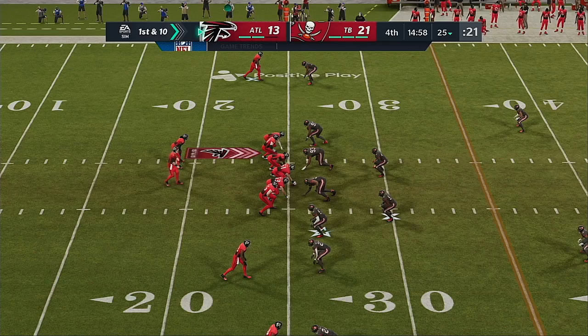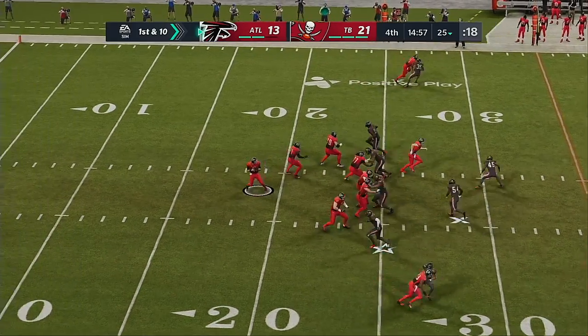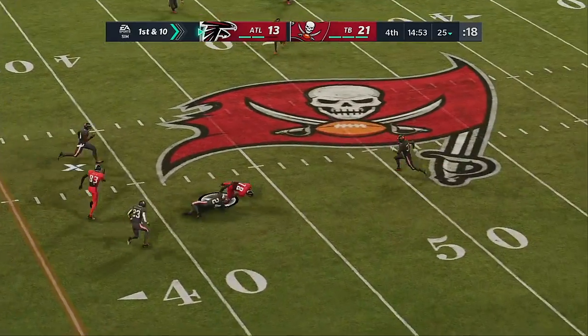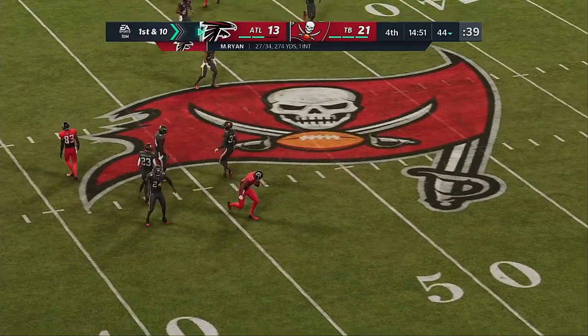Ryan and the Falcons now come up 1st and 10 at their 25-yard line. From the gun, he'll set up to throw. And he gets this one to Ridley, complete.